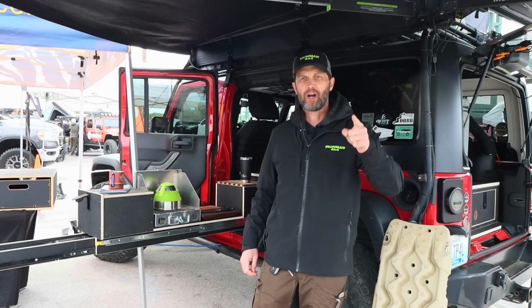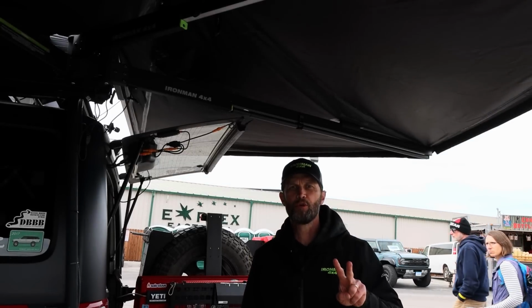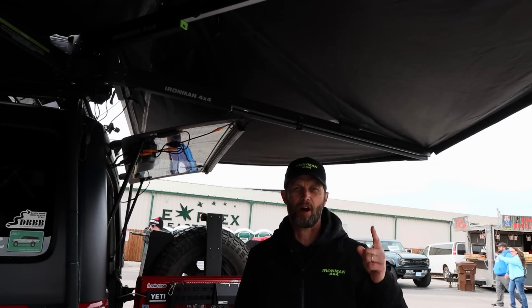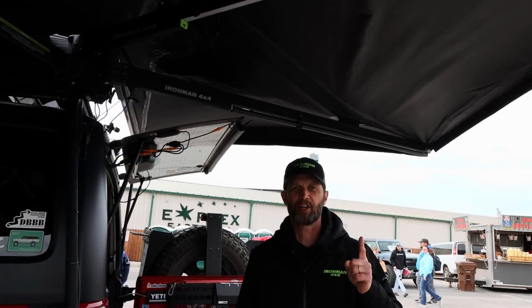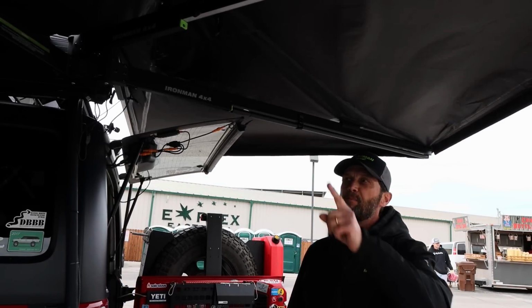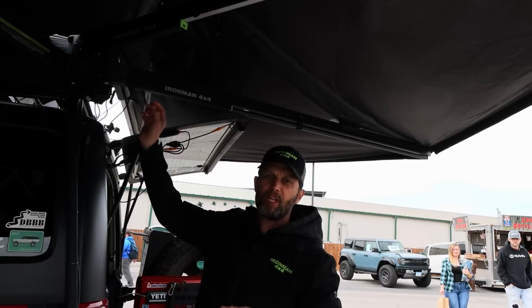Hey, but I want to also talk to you about all the really cool stuff from Ironman 4x4 that we've got. Debuting 2 new products here at Moore Expo. The first is what I'm standing underneath, our brand new Delta Wing 270-degree awning. Some great features in this awning. Built-in lighting with magnetic connectors, no more worrying about fumbling with screwing stuff together at night.